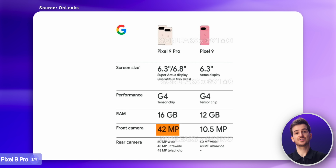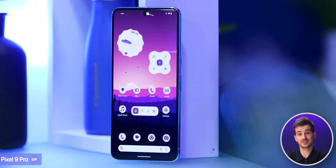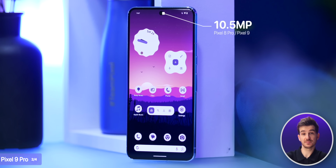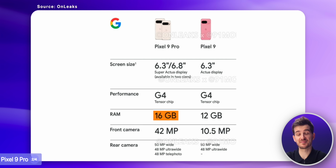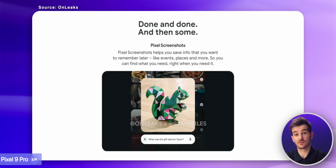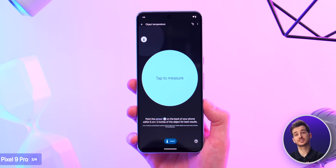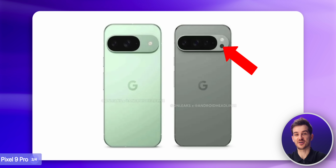The front camera though does seem to be getting a bump to a 42 megapixel sensor, up from the current 10.5 on the Pixel 8 Pro or the Pixel 9, which is quite nice to see. Plus, the Pixel 9 Pro is all set to come with 16 gigabytes of RAM, 4 more than the Pixel 8 Pro. Again, very likely that the extra 4 gigabytes of RAM is needed for the new AI features that I mentioned before. And let's also not forget that brilliant and incredibly useful temperature sensor. Yeah, that's still only on the Pro models.